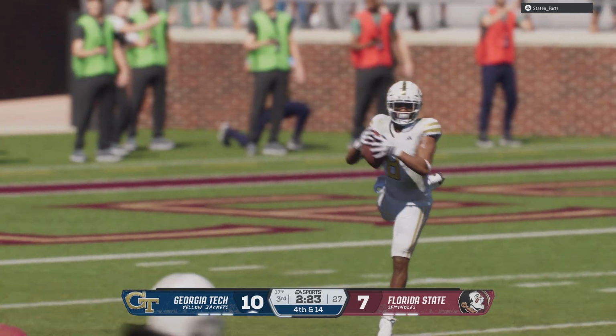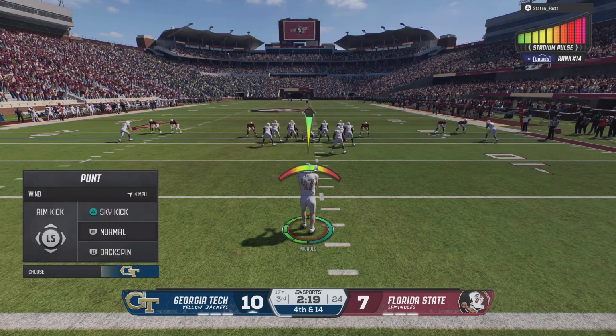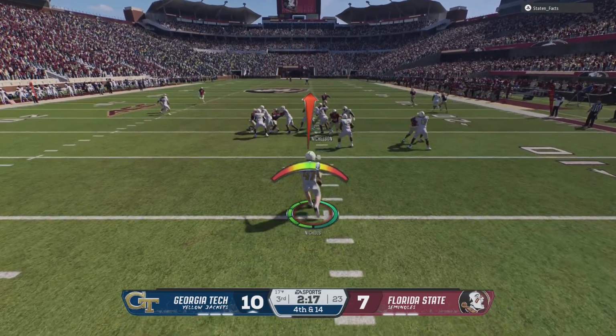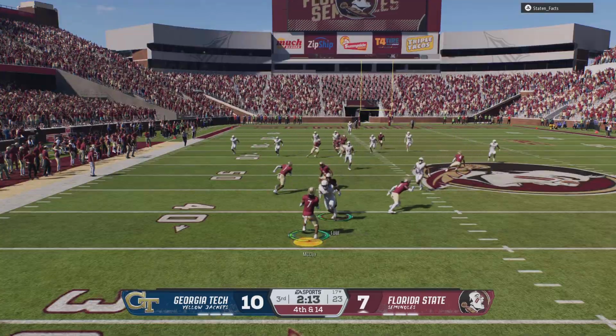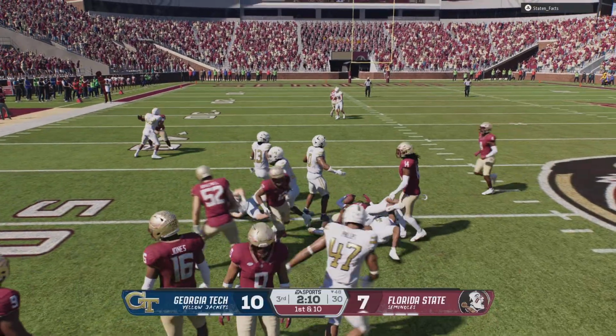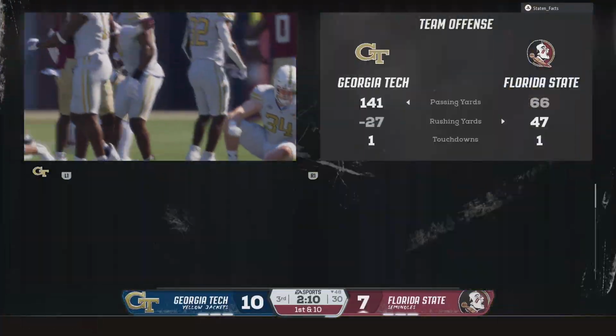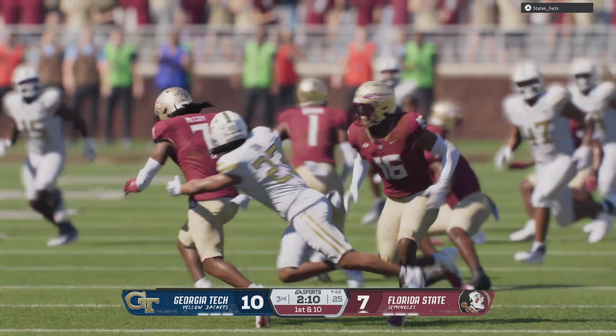It'll be 4th down. The Yellow Jackets send out the punt unit. Finally sending out a punter in this one. Got to make sure they earn their letter. He'll field the punt and see what he can get. This guy is a daring punt return man. He's not going to settle for the fair catch. A solid return. Gets a little bit of ground for the offense.